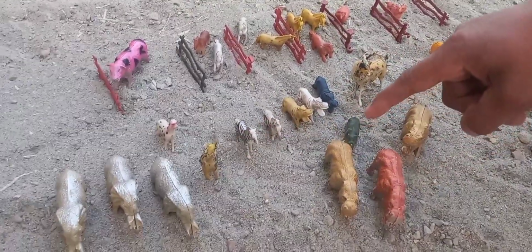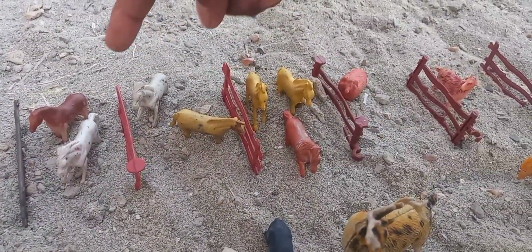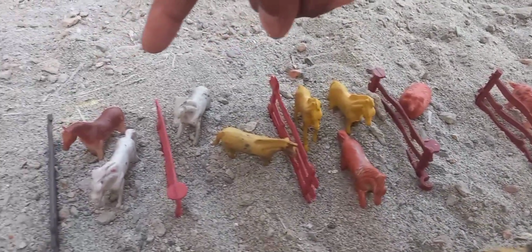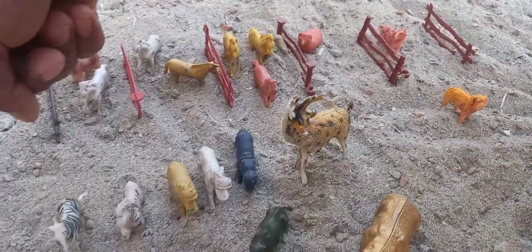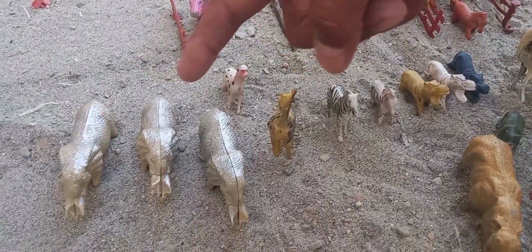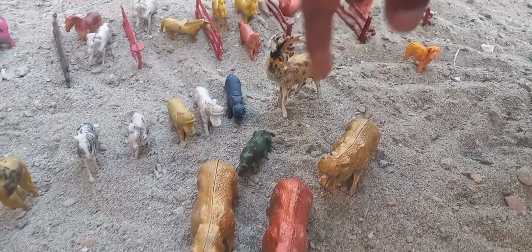All these are wild animals, while all these are farm animals. This is a cow. These are horses. White color, yellow color, dark brown color. This is a sheep, and this is a goat, and this is a dog, and this is also a dog. And all these are wild animals: an elephant, giraffe, zebras, hippopotamus, deer, and rhinoceros.